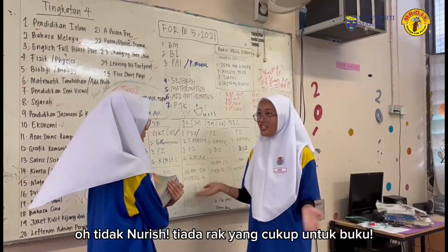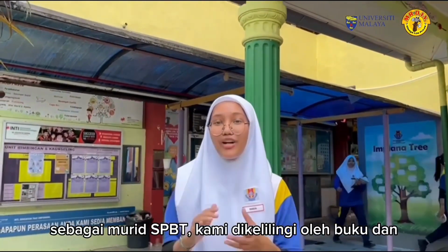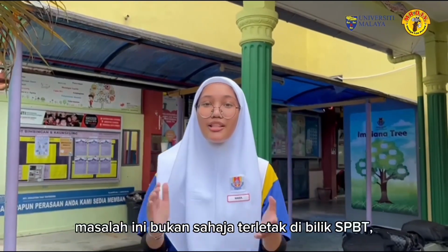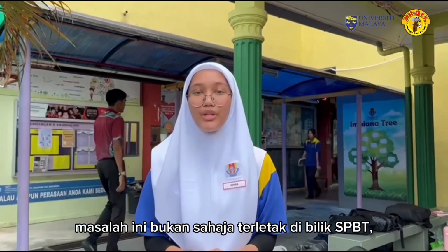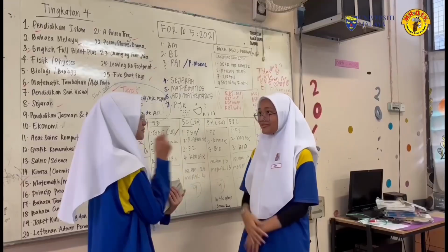Oh no, Nurish. There aren't enough shelves for the books. What should we do? As SPBT members, we are surrounded by books and are constantly facing a common problem. There are not enough shelves for the books. This problem does not only lie in the SPBT room. We as students face this problem in the classroom and even in our own room.